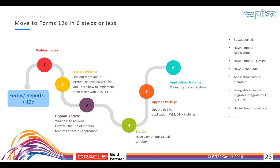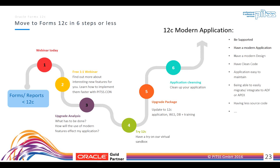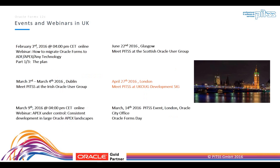Then, as Michael said, it may be a good opportunity to do some cleansing, whether it's just moving a few buttons around the screens to please a few users, or wholesale going through cleaning up the code. One embarrassment, I used to look after Oracle's Designer product, and we found that much of the designer-generated code has an awful lot of obsolete, unused code within it. So if you've got some designer-generated applications, give me a call. I'm sure we can help thin out your code. And then get to your 12c modern application. So there we go. We can help out.